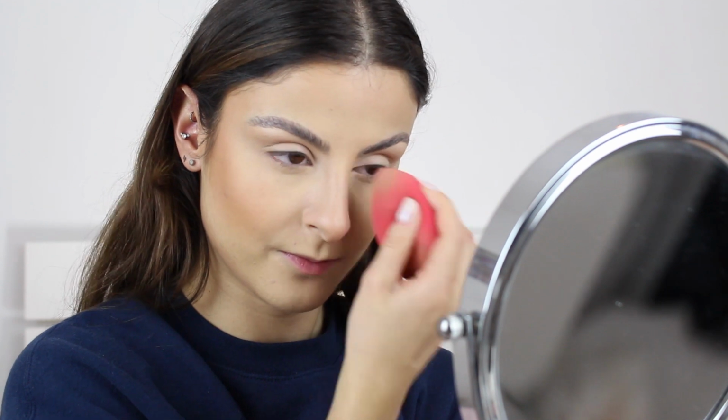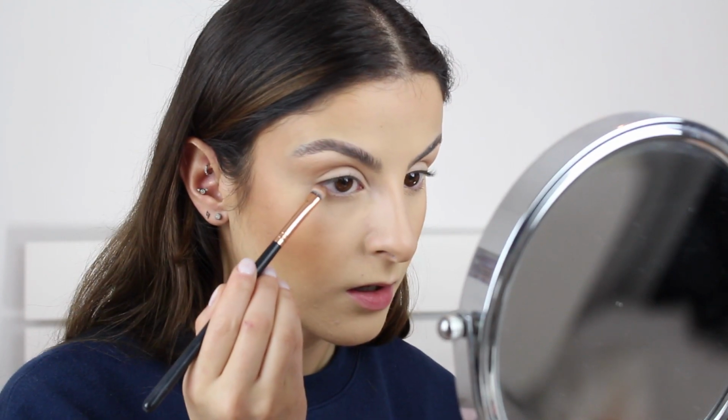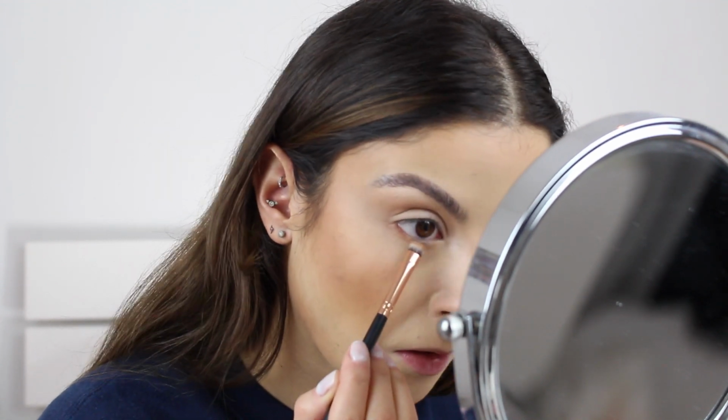I'm just tapping on the sides of the nose because I always get worried that the nose contour is going to look too strong. I'm also going to go under the eyes with the bronzer, so I'm going to grab the brush that I normally use for that, which is the Morphe R43. This under eye is looking extremely dry.